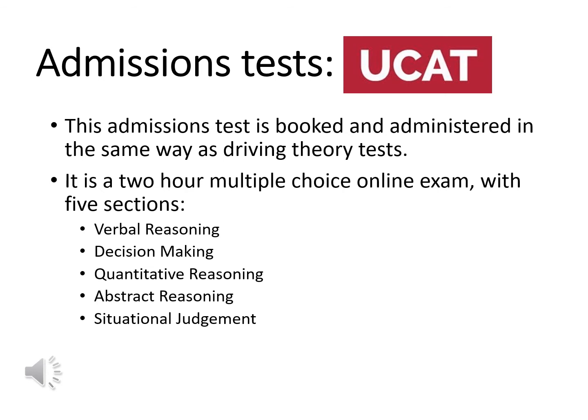So it's definitely worth having a look at the university's own admissions page on their website to see if there's any minimum requirements in terms of the UCAS.